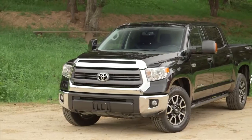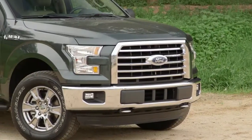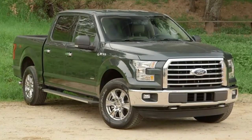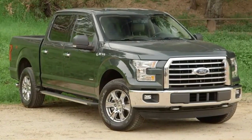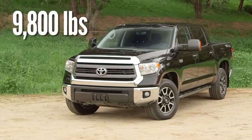We're here to compare apples to apples, and so what we have is the volume Tundra and the volume F-150, and our volume truck is an SR5 4x4 CrewMax. Their truck is basically an XLT crew cab with the 2.7 liter, and that's what we've got here. This truck, the Ford, with that configuration, is rated at 8,100 pounds towing. Our truck can tow 9,800 pounds.